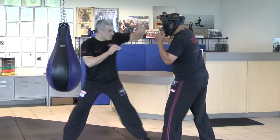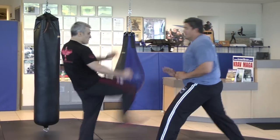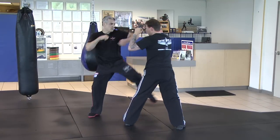You can also launch a preemptive counter-combative by timing the defense. In other words, launching your defense or your counterattack before the attacker can launch his. Again, targeting vulnerable anatomy.